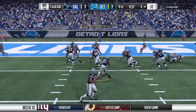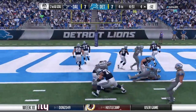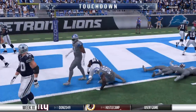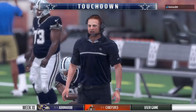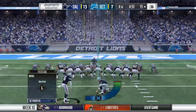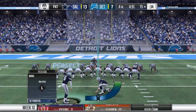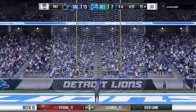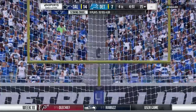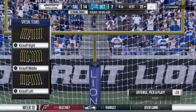From the 4, it's second and goal. Now Elliott, and he will take it in for a Cowboy score. Ezekiel Elliott, his second touchdown of the game, 17th on the year. And the Cowboys have taken the lead. And he's got it. It's now a 14-7 ball game.